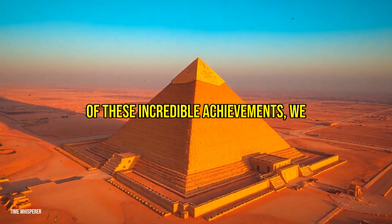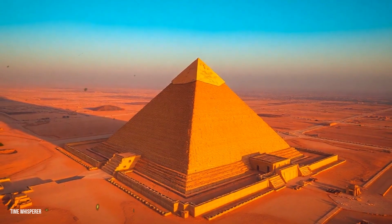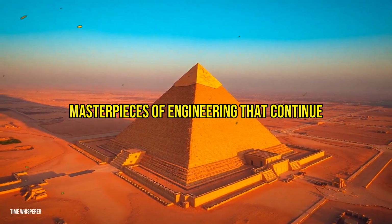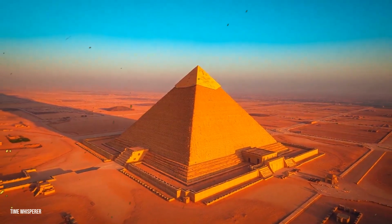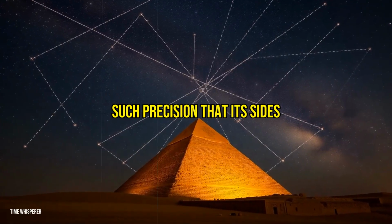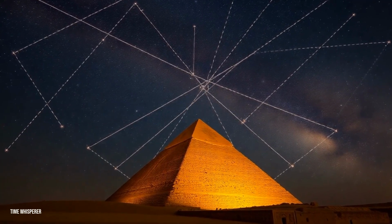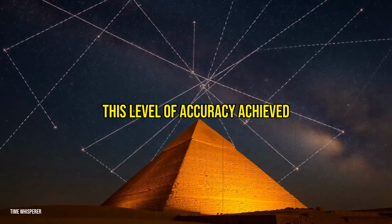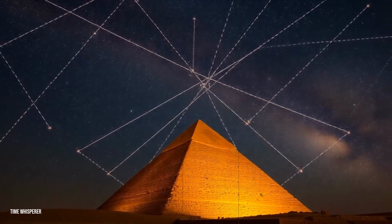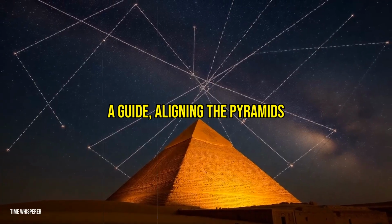Now turning to the first of these incredible achievements, we come to the pyramids, the most iconic symbols of ancient Egypt. These monumental structures were not just tombs for pharaohs but masterpieces of engineering that continue to baffle experts today. The Great Pyramid of Giza, for instance, is constructed with such precision that its sides align almost perfectly with the cardinal directions: north, south, east, and west. This level of accuracy, achieved without the use of modern tools or technology, raises the question: how did they do it?